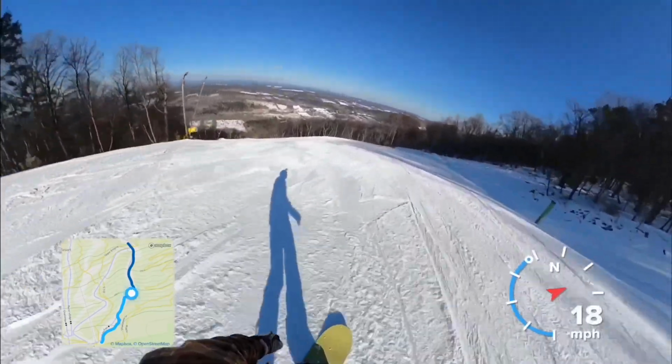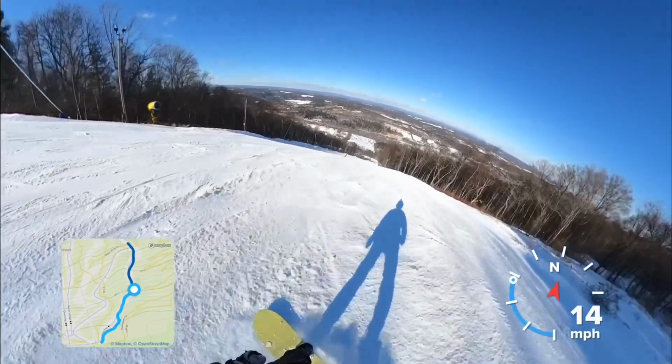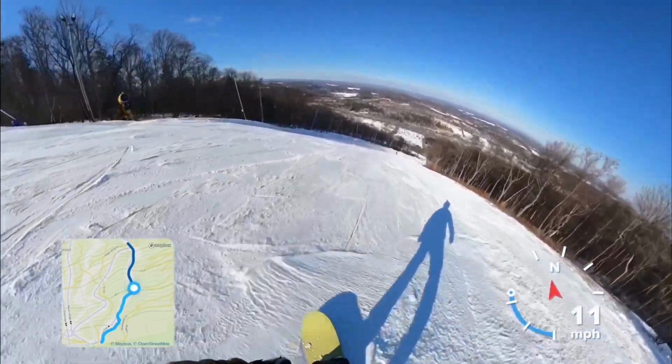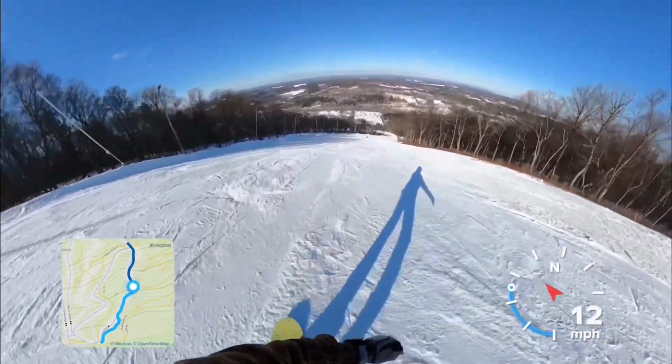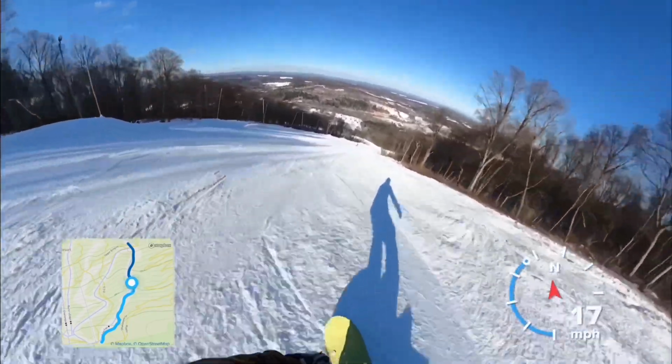So if it's so pleasant and mild, why is it a black diamond with expert-only signs at the top? This is why. It just drops. Sometimes it's icy, sometimes it's molded up, but it's always a challenge.